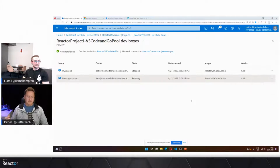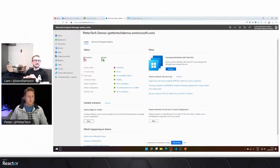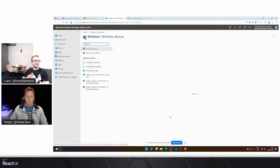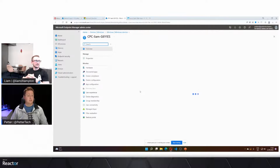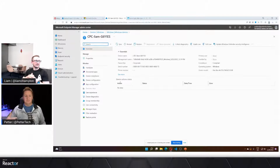But seeing as these are based on Windows 365, another benefit for the IT admin is that we have all of these boxes enrolled into Endpoint Manager. So if I go into Endpoint Manager, to Devices and Windows, I can see Liam's DevBox here as well. With this, I can do even more management of the DevBoxes, like pushing out applications or updates to the DevBoxes even after they have been created.